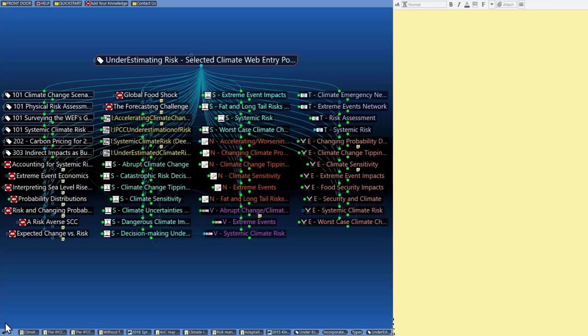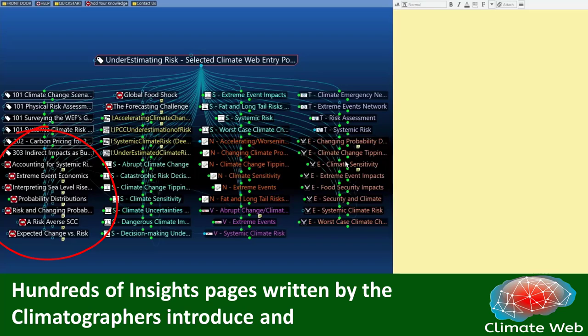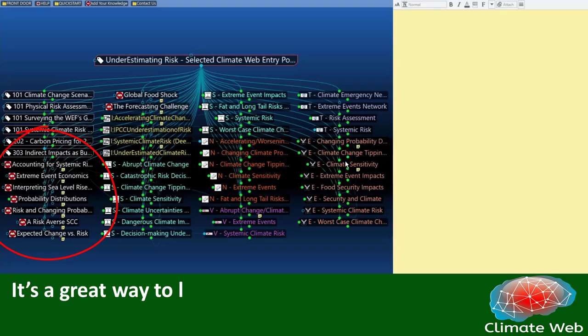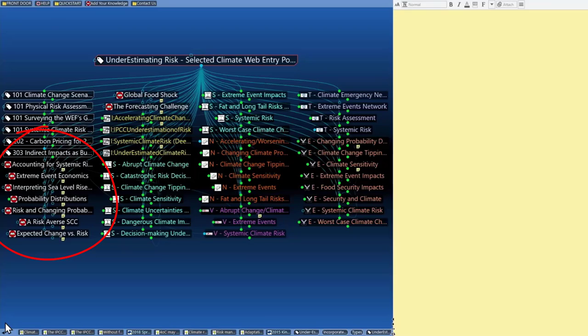And last but not least, relevant insights pages. So we have insights pages accounting for systemic risk, interpreting sea level rise risk, probability distributions, a risk-averse social cost of carbon, expected change versus risk, key topic, the forecasting challenge, global food shock. Lots of different insight pages that are potentially relevant if you want to get into this topic in more depth.